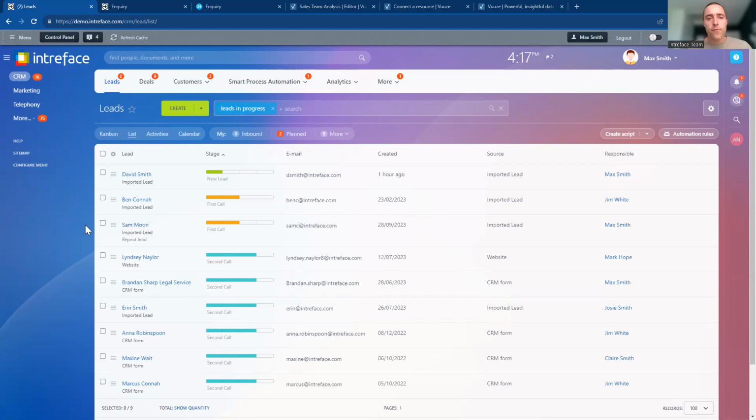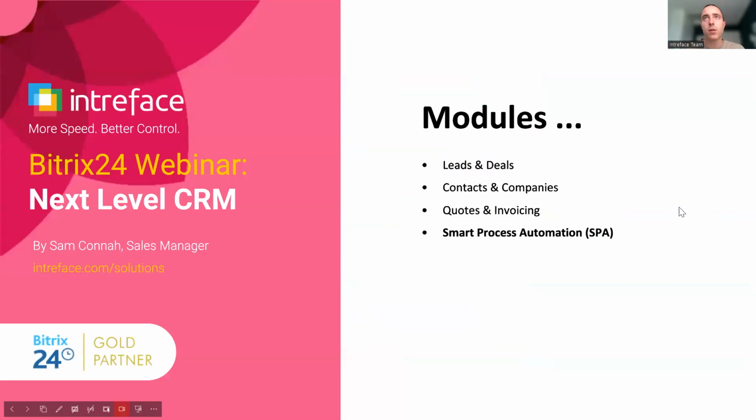Okay, so now let's go from our generating of leads and take a look at the different modules. We'll look at, first of all, leads and deals, then contacts and companies, and quotes and invoices. So the core modules of the Bitrix24 CRM. And then we'll also take a look at smart process automation. This is quite a new feature; it's been around for probably around a year now on Bitrix24.